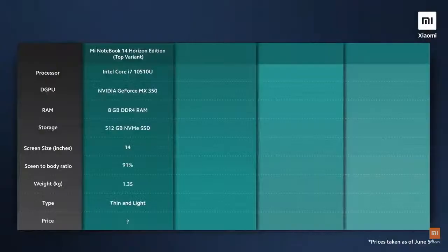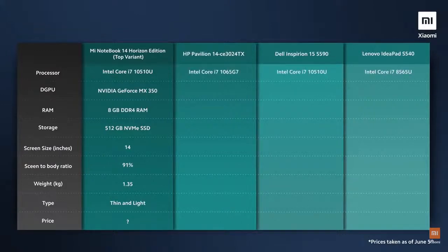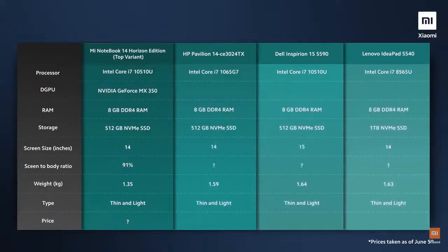And I personally believe there's no competition for this laptop in the country right now. There are few devices available from HP, Dell and Lenovo, which also come with i7 10th generation. They come with 8 GB of DDR4 RAM, but they are much thicker, much heavier, and none of them come with MX350 graphic card. All of them come with MX250 graphic card, and all of them are priced between 80,000 rupees to 1 lakh rupees.